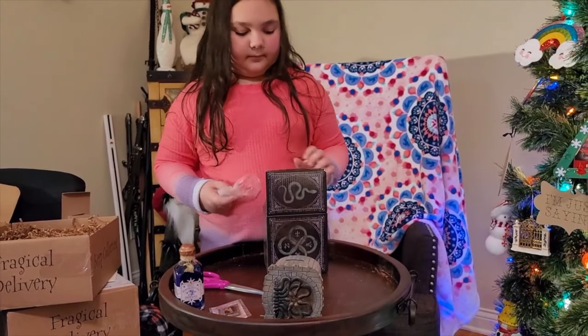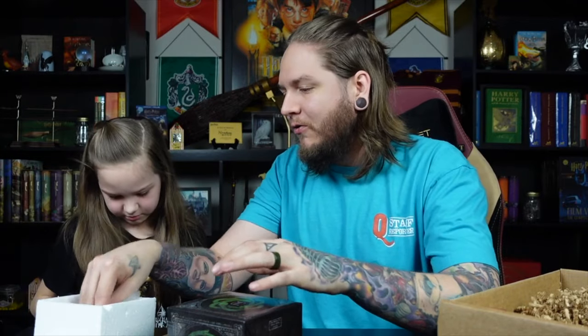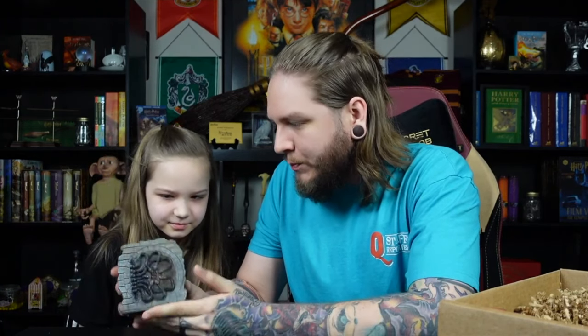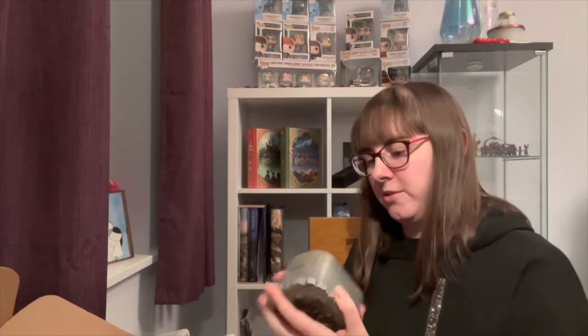I like the box too. Oh my goodness, that is so cool. Are you kidding me? Wow. That is awesome. What a cool piece. That is so cool. That is really, really detailed as well. Like a little Chamber of Secrets door.